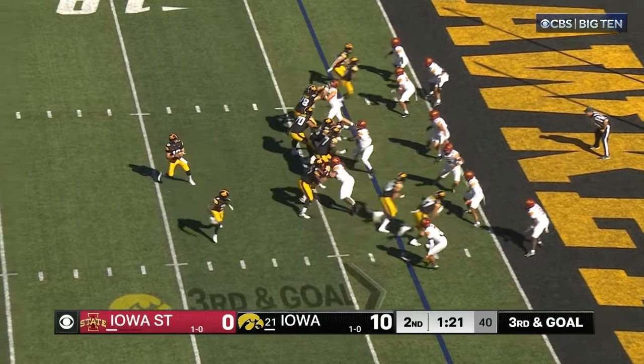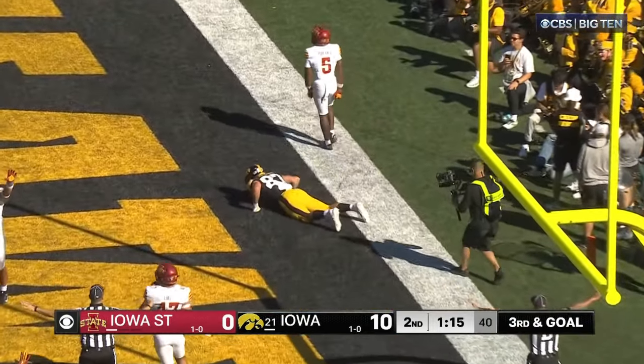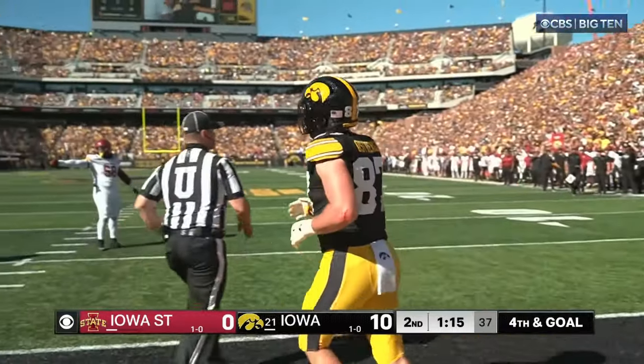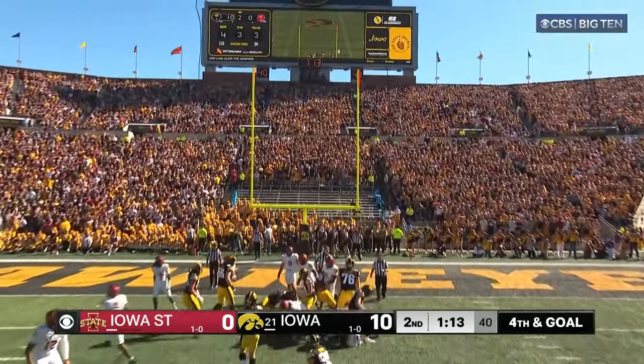Cade McNamara in the shotgun to throw. And in trouble. Throws on the run, incomplete, and they have held again. Sometimes you're just not looking at the right guy. Field goal. 21-yard attempt by Drew Stevens. And it's up and good.